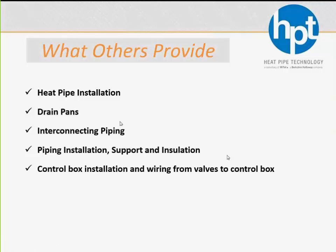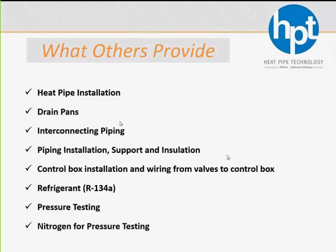They'll have to do the installation of the control box and wire it back. And then they'll provide the refrigerant, the pressure testing, and the nitrogen for the pressure testing as well.